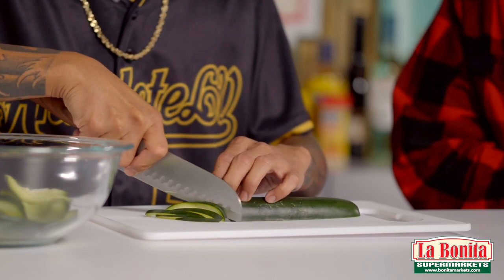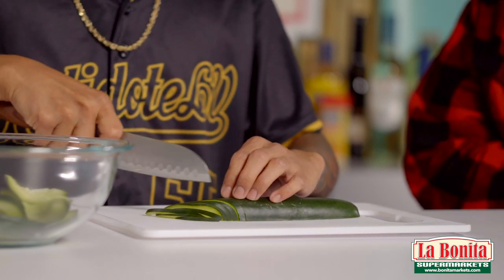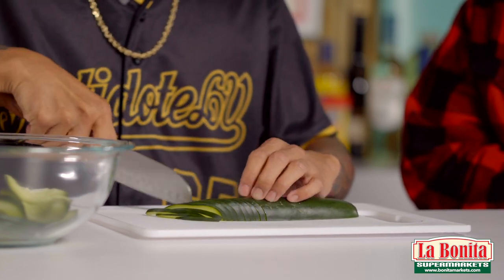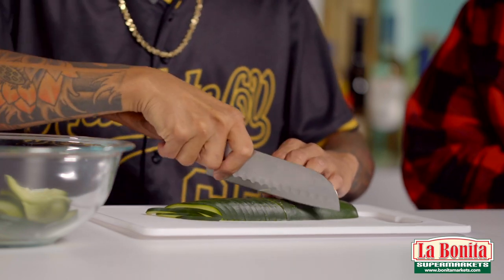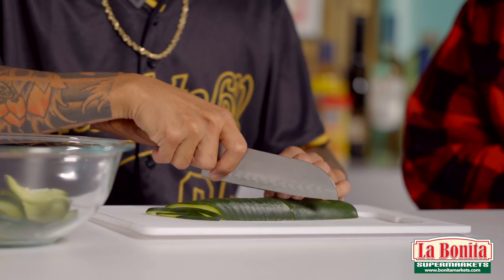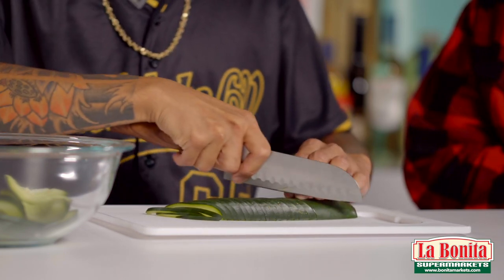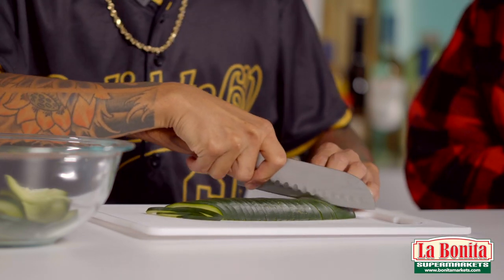Oh, okay. I've been doing it wrong this whole time. I mean, it's practice, you know. Throughout the years, you learn different styles of cutting, cooking. Basically, you find your groove. Everybody cuts different. Everybody has their own philosophy of how to do things, but you'll find your way on doing your own thing.